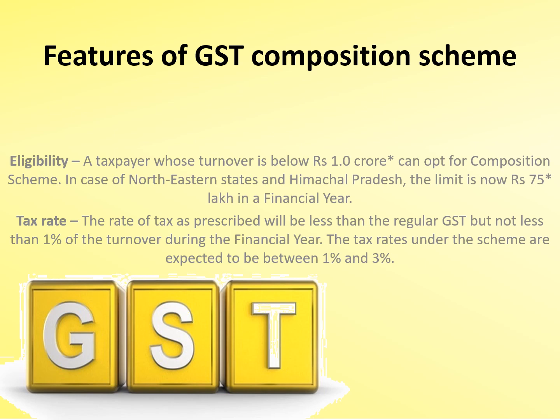Tax rate. The rate of tax as prescribed will be less than regular GST but not less than 1% of the turnover during financial year. The tax rates under the scheme are expected to be between 1% and 3%.